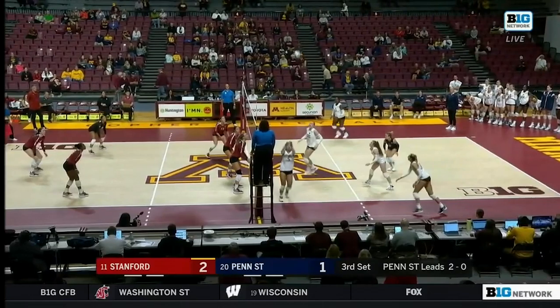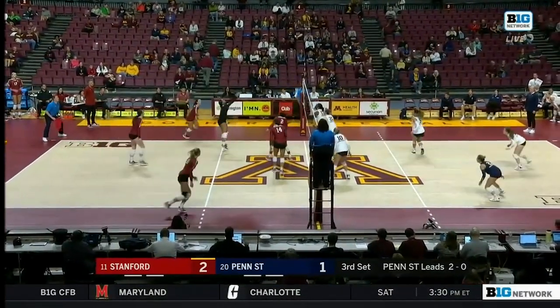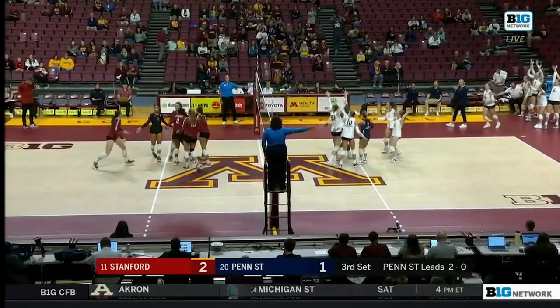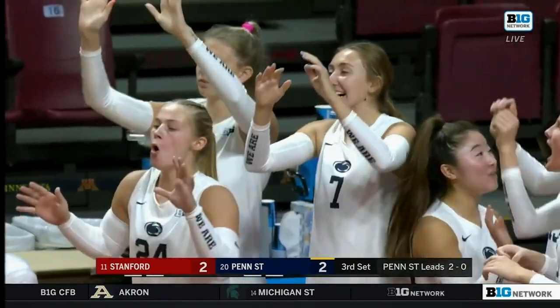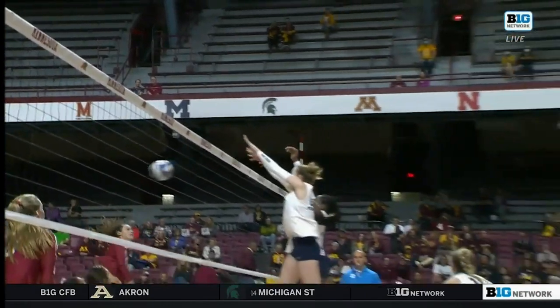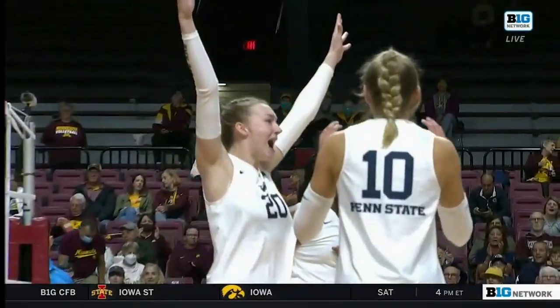There's that freshman Grimes stepping in. I love the authority that she has. Rubin, they keep testing the block. It's secure. And Penn State has moved that block a little farther in on Rubin. We talked about how hard she's been banging that cross court to this block, stepping in front of it to get the middle involved. Great adjustments by Penn State.